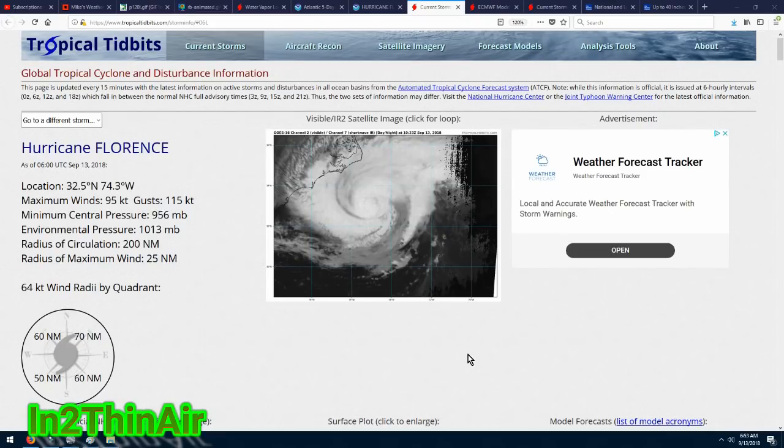Good morning, everybody. September 13th, 2018, 6:54 a.m. All right, and we are in the final hours of landfall of Hurricane Florence. We are currently in Category 2 status. We're at 110 mile an hour sustained winds. That's basically 1 mile an hour away from being a low-grade Category 3.